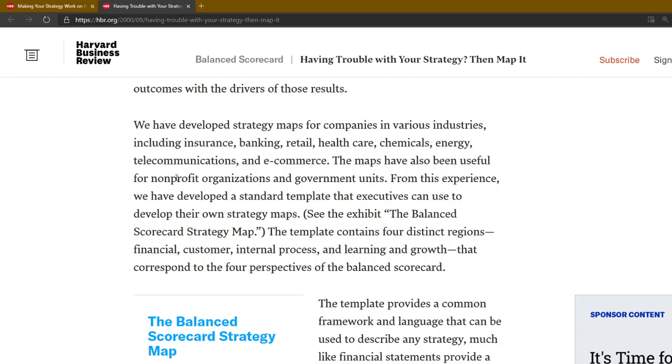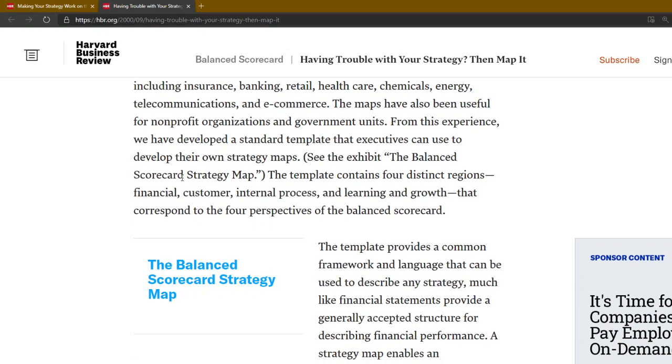The maps have also been useful for nonprofit organizations and government units. From this experience, we have developed a standard template that executives can use to develop their own strategy maps. See Exhibit: Balanced Scorecard Strategy Map.